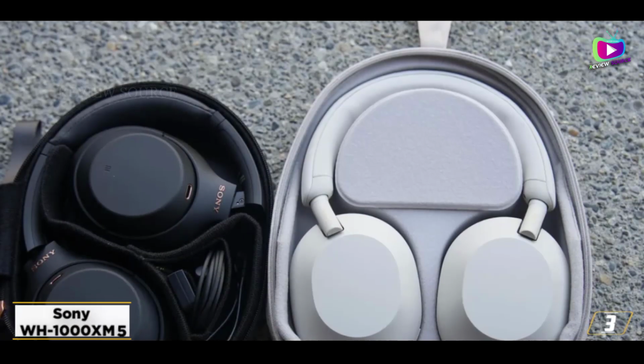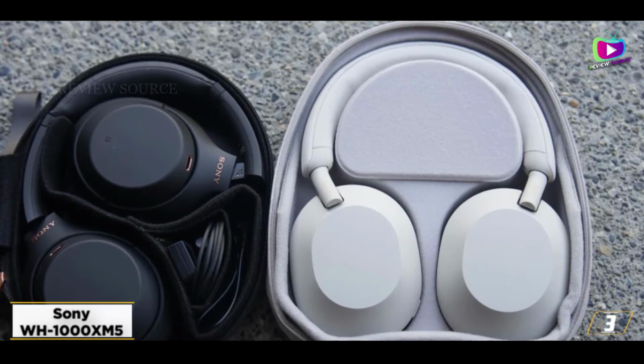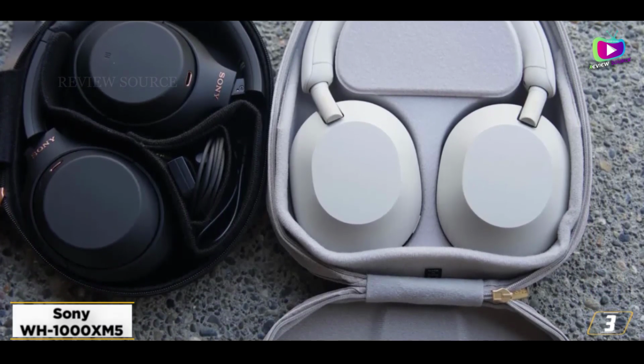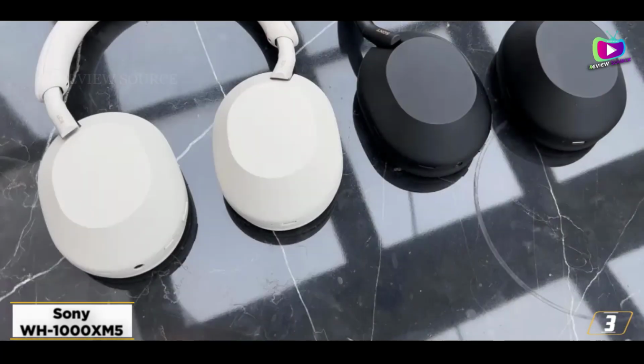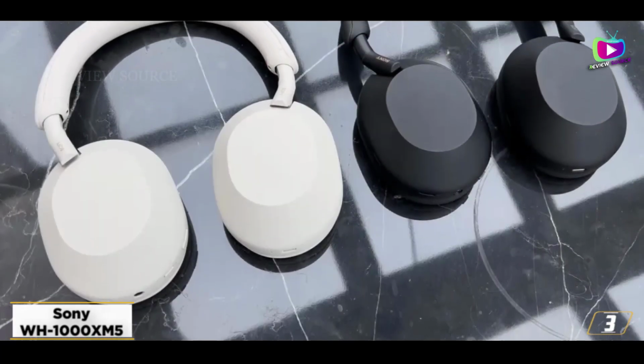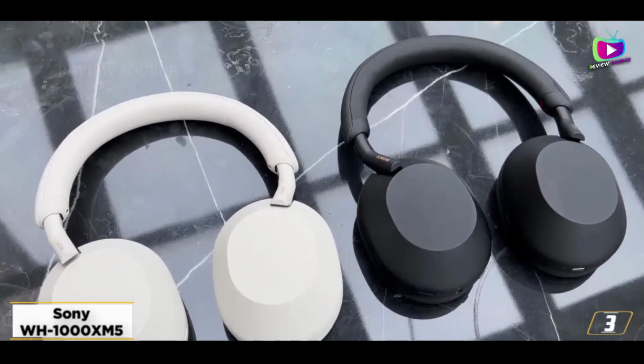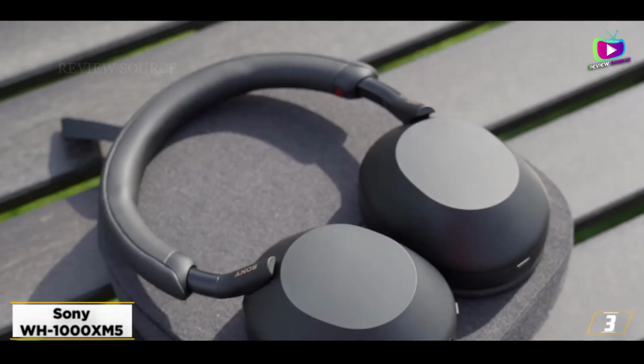At number 3, Sony WH-1000XM5, the best wireless headphones for active noise cancellation. The Sony WH-1000XM5 headphones are among the best wireless headphones we've ever tested, but their high price means we think there are better options in some cases.